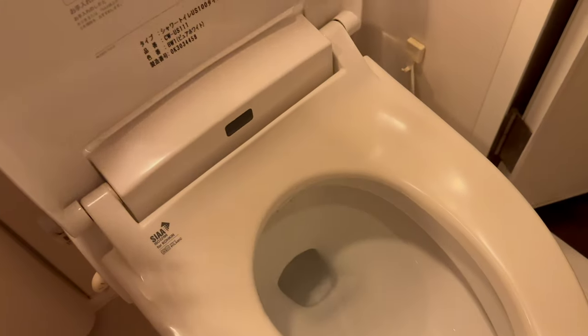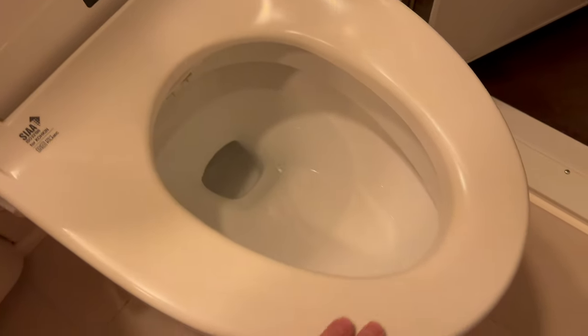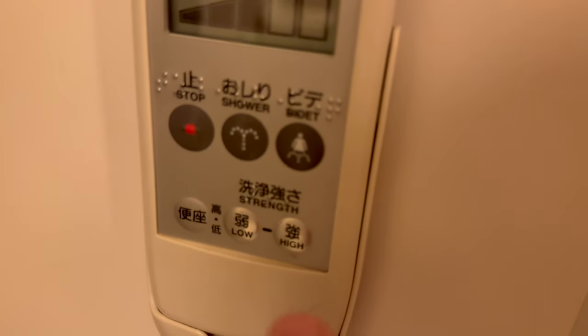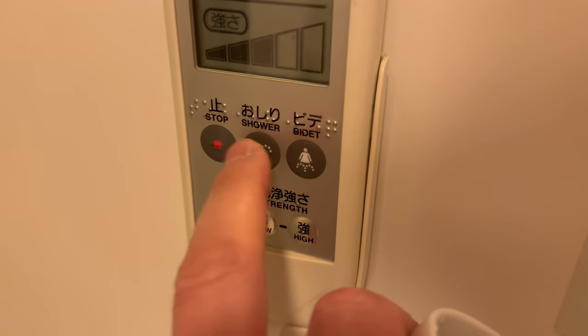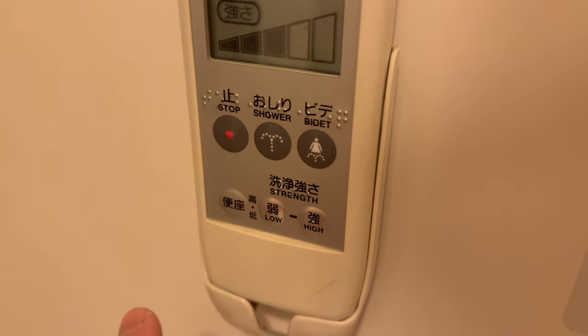All right, so first up, you can't tell, but this is all heated, which is really nice. So right here we've got what looks like a female symbol, so the wand comes out from the back a little further to spray for females. That's just for both sexes, and then the stop button. So let's try it.